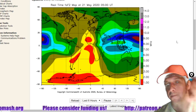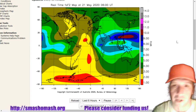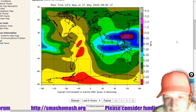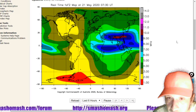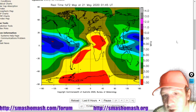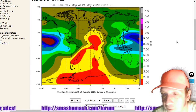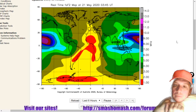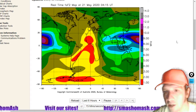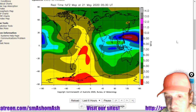So here's the ionosphere map. The last slide was the total electron content forecast. And this data is provided by Government of Australia Bureau of Meteorology. And we see extreme discharging on the nighttime side there, shown in those giant red blobs, where the F2 layer evaporates and becomes an F layer. Not good for radio propagation, but not bad for satellite charge-ups.